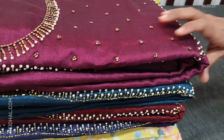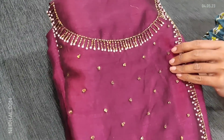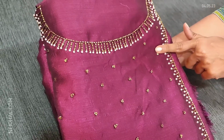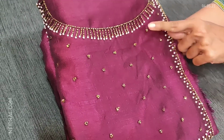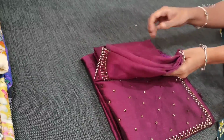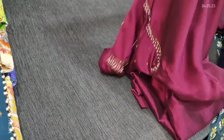Let us see the second design. The fabric is fancy silk. It's a kind of chiffon feel like material, very soft and flowy fabric with a beautiful work that comes on the yoke portion. We have pearl bead and cut bead work on the yoke portion. We have four colors available in this. This is a monotone set and the color is dark beetroot purple.